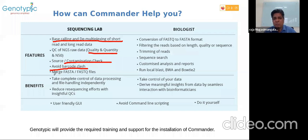Even merging FASTA files or FASTQ files. Maybe 2 runs you have done, one is today, one is tomorrow. You have to put them all together and do the analysis, because after analysis you cannot merge. You have to do it before that. So there are many hazard things one has to do. The final bottom line is, can you really take control of your data? And can you do it yourself?